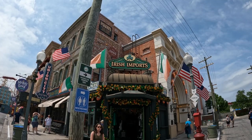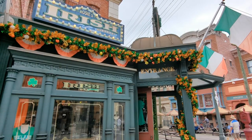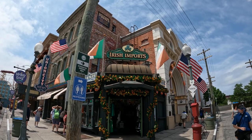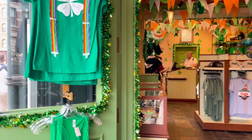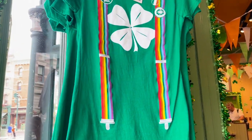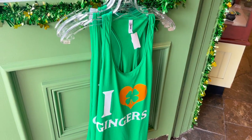So now let's go across the street and check out the Irish store, which is home to some awesome Finnegan's merchandise along with some other unique items. So we are at the Irish store we were telling you guys about. As you can see, they have some really cute merchandise. Gonna show some of you guys that merchandise now.